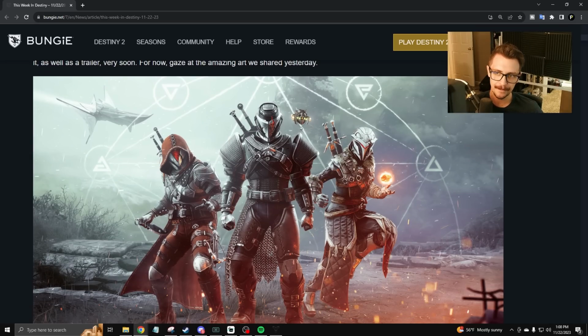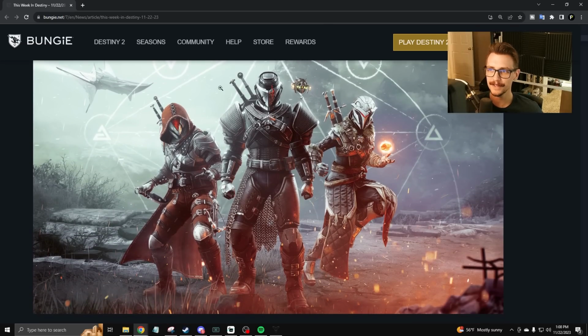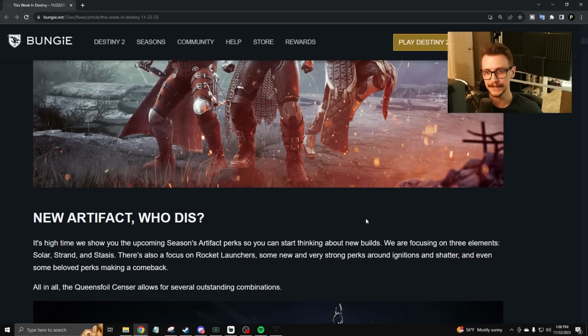Once again, Hunter and Titan have incredible goddamn looking armor. Really, really badass. The Warlock, it's just not doing it for me. I don't know why. It's just like, why do they look so good? He just looks so goofy. I don't know. Maybe it's me.